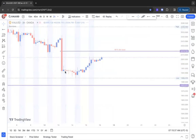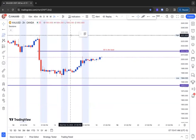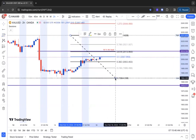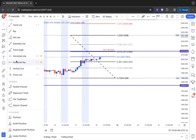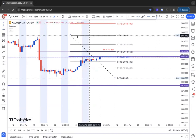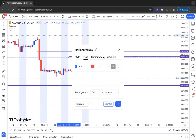2-hour time frame. Gonna do it again for the sake of precision. Boom. Now, when we do it on the 2-hour time frame, we see price is sitting directly on the 50% level. Move that. And we can say 2-hour 50% level.